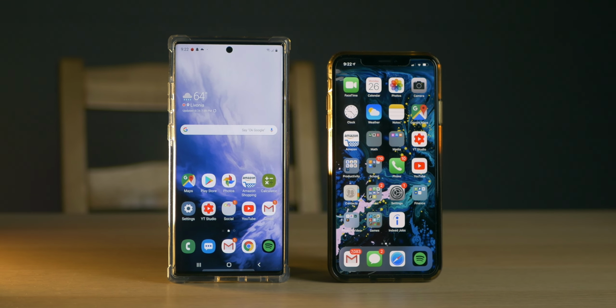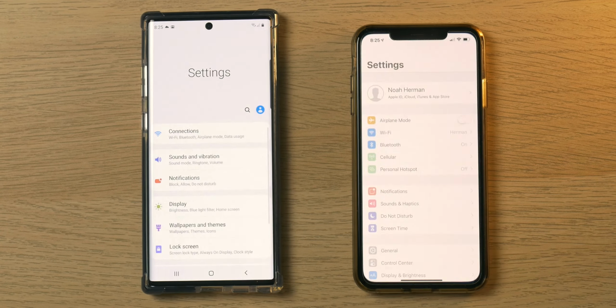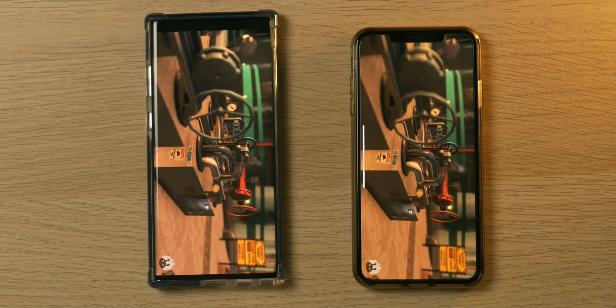So I have an exciting video here for you today. Galaxy Note 10 Plus versus the iPhone XS Max performance test. We're going to be running some boot times, launching apps, doing some multitasking, running some benchmarks, etc.